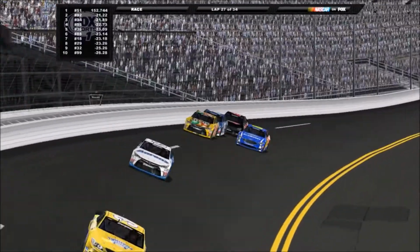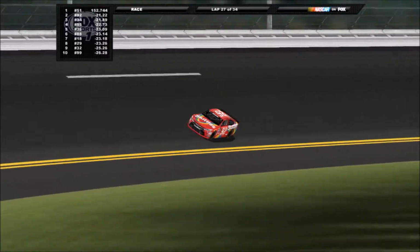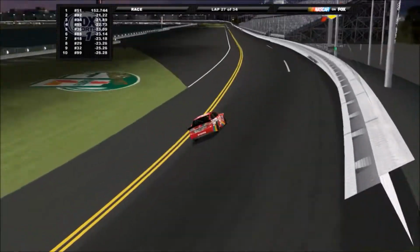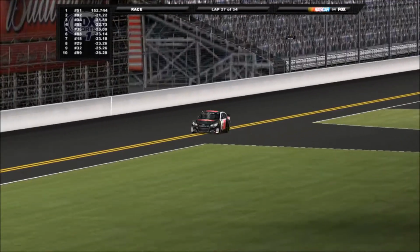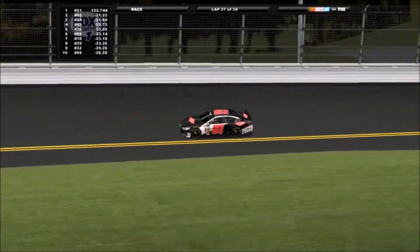Legacy back there. Lyman getting in front of Monaco though. Does he? There's Monaco coming off pit road now. Lyman in the rear view mirror. The 51 car. And well, even if he does come out in front, they're definitely going to catch him.